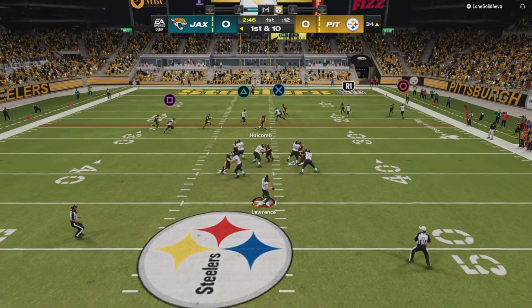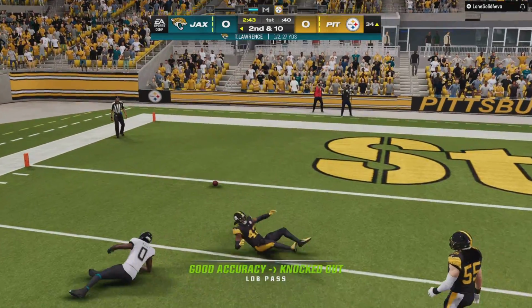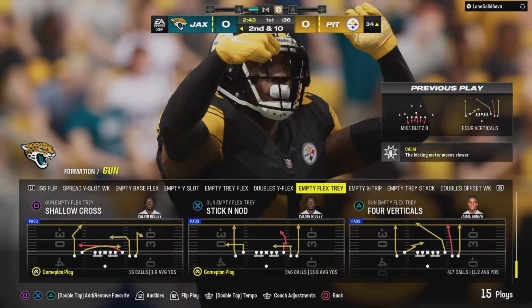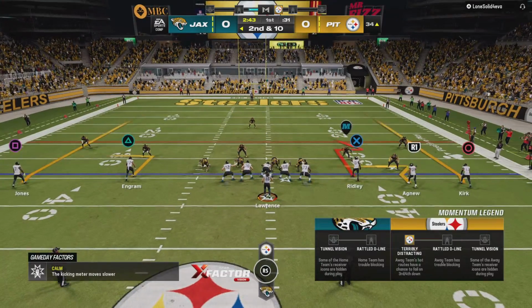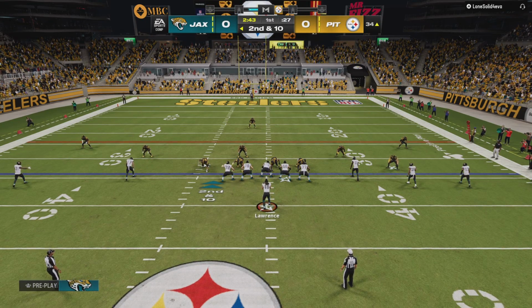Here's Lawrence. And this one is incomplete. That's some good closing speed there defensively, because that looked open for a minute. That's great work with the ball in the air. Never gave up. Converged on his man and broke the play up.